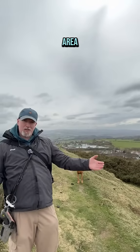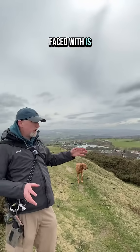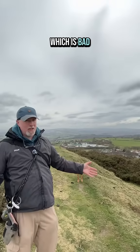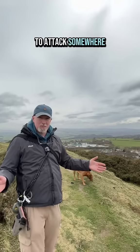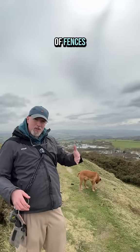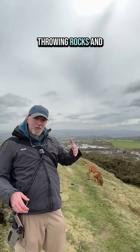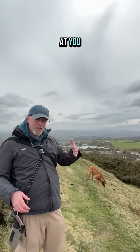of the defensive area. Now, if you were an attacker, what you'd be faced with is firstly a great big hill, which is bad enough to try and run up when you're trying to attack somewhere anyway. And then as you're coming up, you'd be met by these rings of fences. And on each set of fences would be a bunch of angry Welsh guys throwing rocks and spears and whatever else they've got at you.